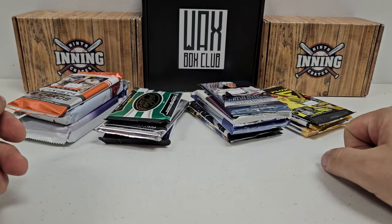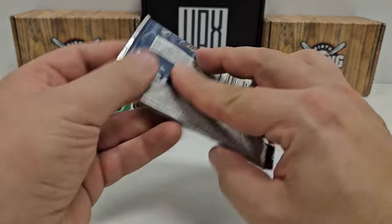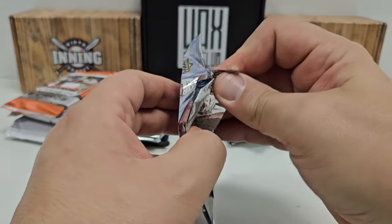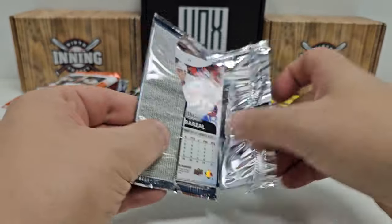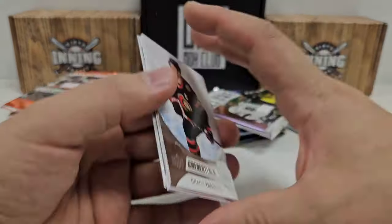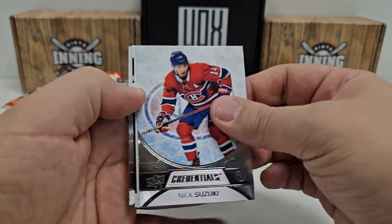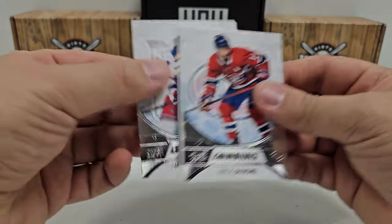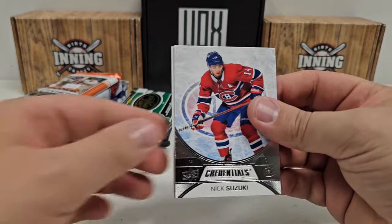All right, let's do, what are we going to next? Let's do one more hockey. Let's do Credentials. 21-22 Credentials. You can get good stuff in this. I don't have much luck though, to be honest, so I'll just kind of get this one over with. Third card will be the hit of the pack. Brayden Point, Nick Suzuki. I'll pull from the bottom for Barzal. The Breadman. Inserts, a Rookie Rivals, Oskar Steen.